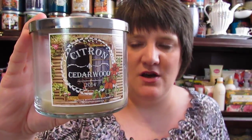So I went through my collection trying to find something else that I could put with it. So I found this one and I didn't know if I would be able to burn this one by itself. And it's the Bath & Body Works Citron, whatever, cedarwood. And this is a really strong men's cologne type candle, like a man doused himself in cologne. It is wow. So I started this and I was like, okay, this is too much.